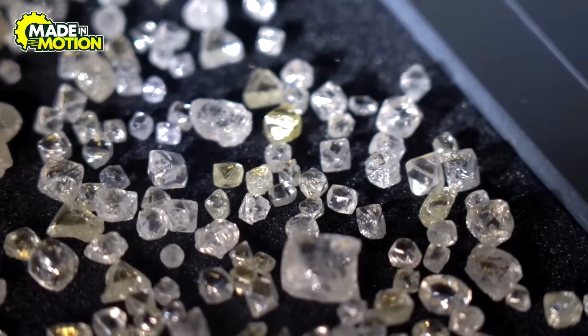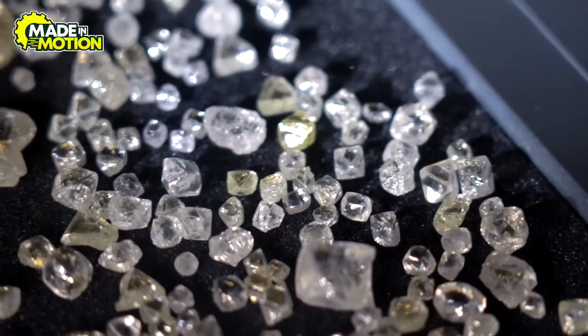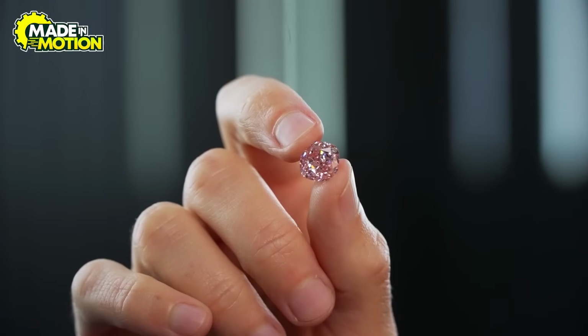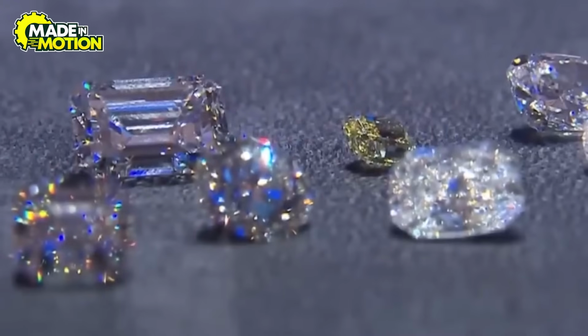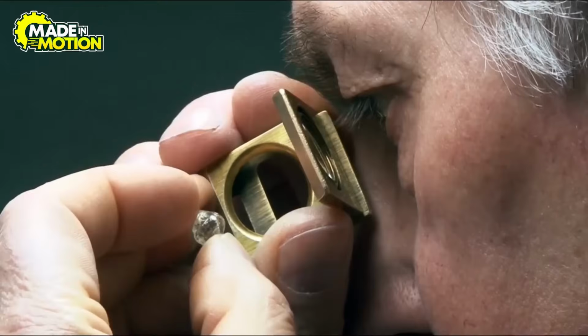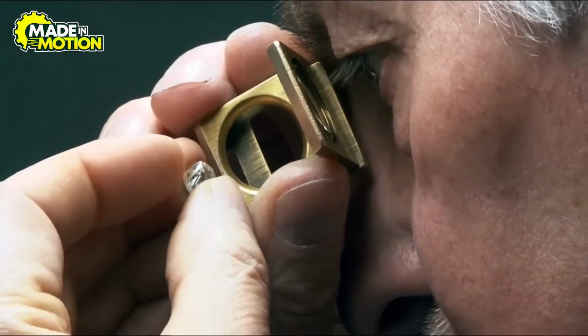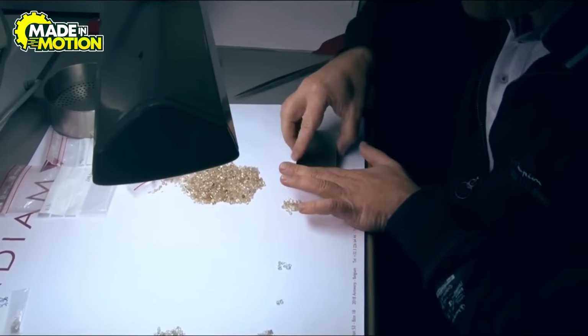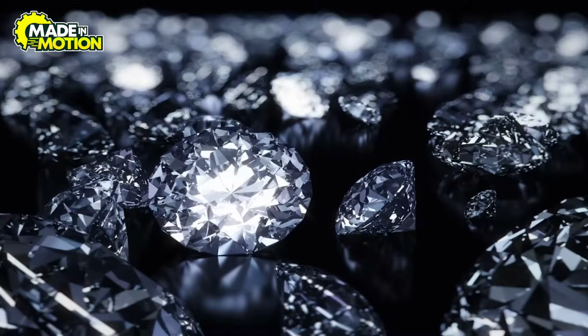Another reason diamonds seem rare is because companies carefully control how many diamonds they release into the market. This makes them seem more special and valuable. So while there are lots of diamonds out there, finding one that's truly flawless or unique is pretty tough. That's what makes those extra special diamonds worth all the money. Cool trick, right?